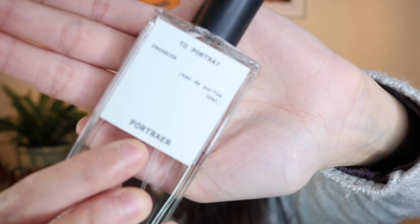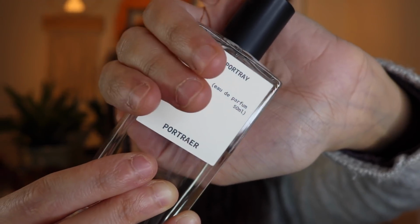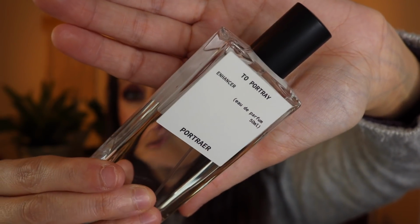And then last but not least, I'm going to do an entire video on this fragrance. I'm really excited to do a whole video on it, but I just want to give you a little sneak peek of it because it did just come in the mail today. This is another brand new house coming out, and I am super excited to be able to smell her. I think this is the first scent that she has created, but this is a scent called Portray from a new house called Portraer. And I'm so honored to be somebody that helps get new brands, new small businesses, some exposure.